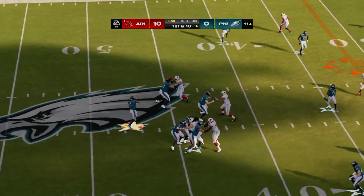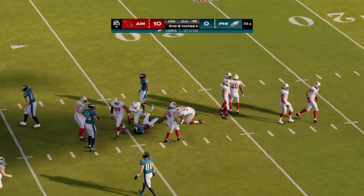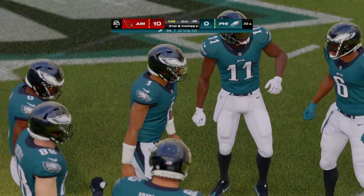They'll throw on first down with Hurts. There's a nice move. Oh, some strong running. And able to break one tackle, but then quickly brought down. But a nice little gain.